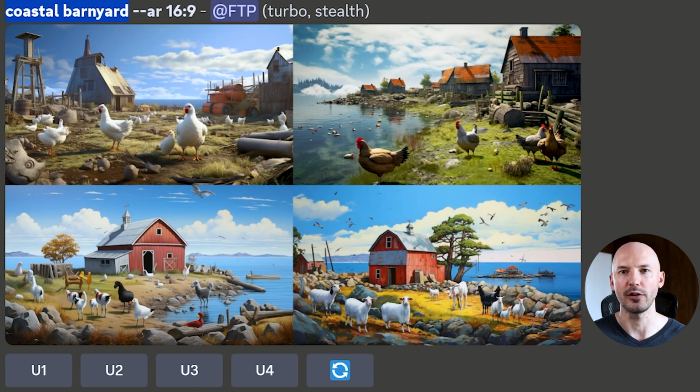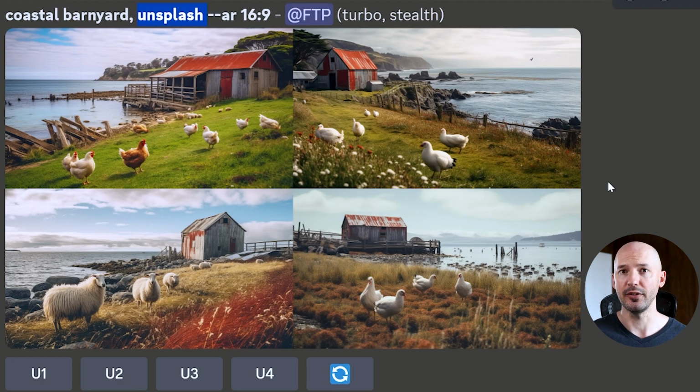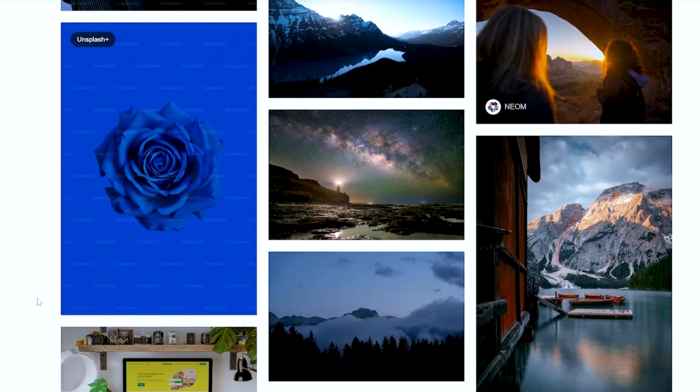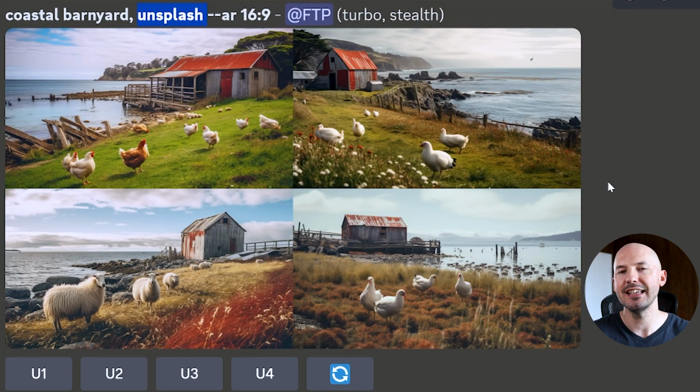But you know what? I can save you some time. You can achieve a cinematic look with just one word. Here's the prompt, a coastal barnyard. Number 2 kind of looks realistic, but you can see the rest are a little more illustrative. So the only word you need for a photorealistic prompt is unsplash. Unsplash is a stock photography website that has a cinematic look, and when you use this word in Midjourney, it tells the bot everything it needs to know in terms of a cinematic photorealistic result. Love number 1, love number 3.